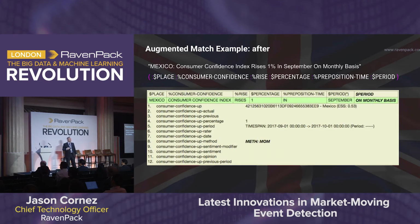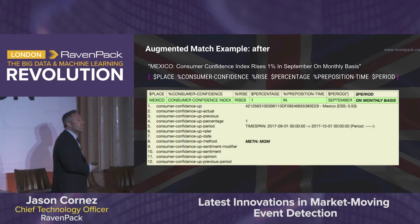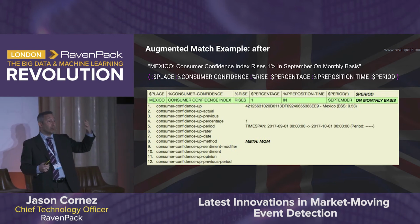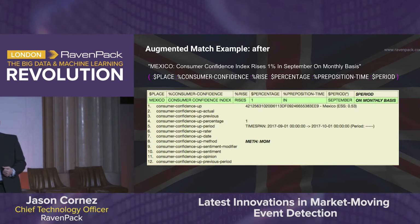Here we have another example about consumer confidence in Mexico. You can see this template is going to match, and it is capturing a bunch of information. But there's this thing at the very end, on monthly basis. And we actually have what we call a method for that. Is this a monthly, quarterly, year-on-year, last versus last type of event? And that matters because Mexico might have two events announced at the same time, one of them being up and one being down, but one of them is comparing months, one's comparing quarters. The more information we enrich the event with, the more impactful it can be to use.